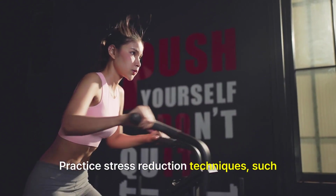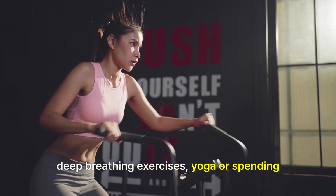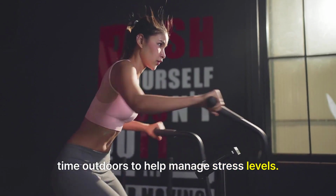Practice stress reduction techniques such as meditation, deep breathing exercises, yoga, or spending time outdoors to help manage stress levels.